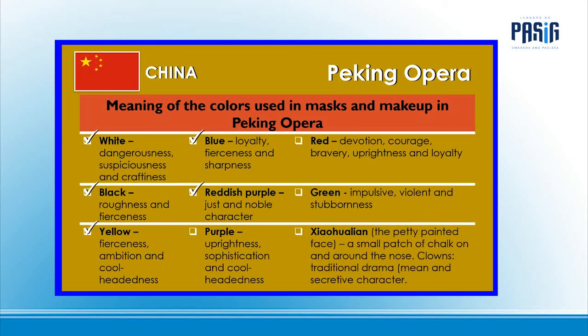They also have reddish purple, which means just and noble character. While for purple, it means uprightness, sophistication, and cool-headedness. They also have red, which means devotion, courage, bravery, uprightness, and loyalty. While green means impulsive, violent, and stubbornness. And lastly, Xiao Haoyan, the petty painted face. It is a small patch of chalk on and around the nose. These are used by clowns in traditional drama, which can be mean and secretive character. Those are the meaning of colors used in mask and makeup in Peking Opera.